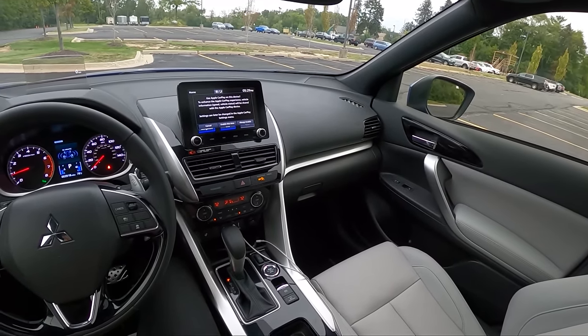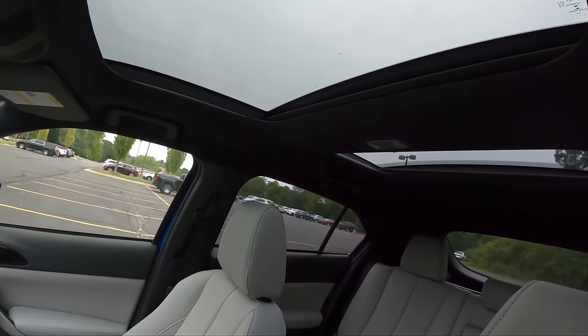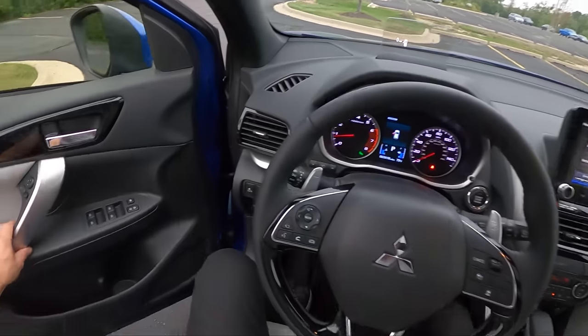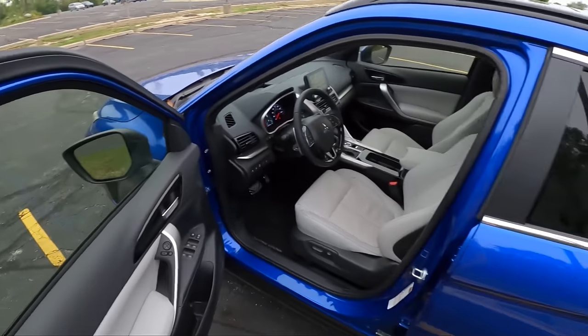We have Apple CarPlay, Android Auto, leather seats, a couple of sunroofs. Let's walk you around this refreshed Mitsubishi Eclipse Cross, show you what it's like inside and out. We'll take it for a drive, do a sound system test, all the usual stuff.